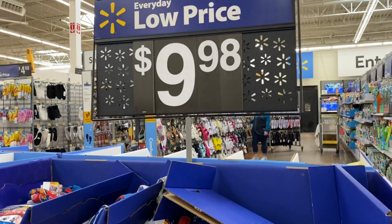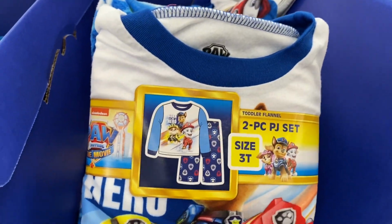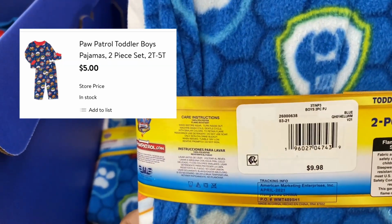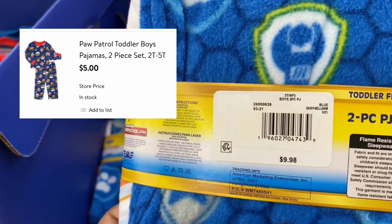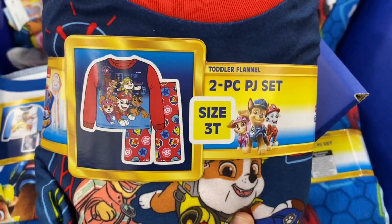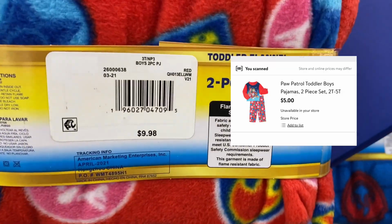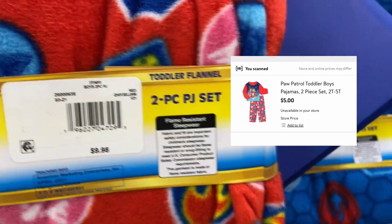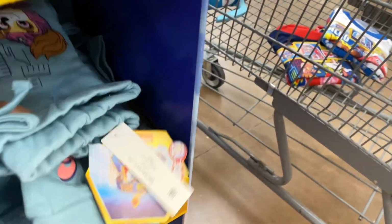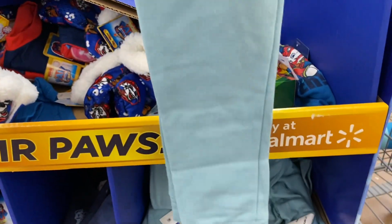All right, guys, these are marked for 10. These pajamas, they're the Paw Patrol ones. And this is the barcode. They are ringing up for 50% off. They're 5. And also this one. I am trying to scan other things because I did like these, but they're regular price. But these are so cute, these little sweatpants.